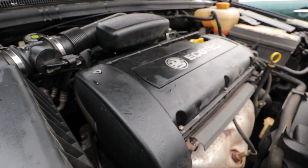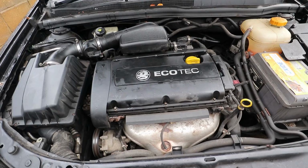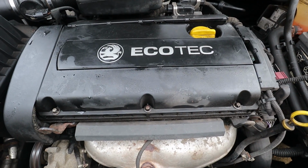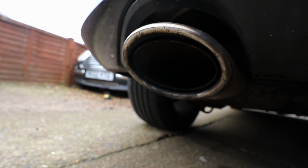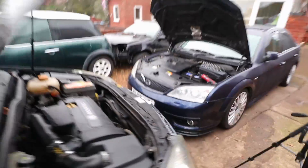I'll give you a listen to the engine side first. Hopefully you'll be able to hear that. You can see that it's juddering and misfiring. And if I take you to the exhaust, you can also hear it back here as well. She's chuffing away like a choo-choo train. It does not sound good. Right, I'm just going to turn it off. So, as you can probably hear, she doesn't sound healthy.